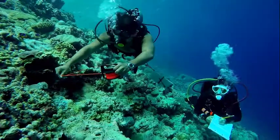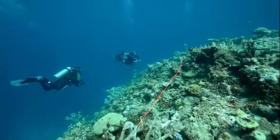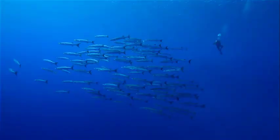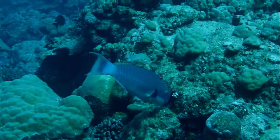We start with a transect line, and we lay out our transect line as we are enumerating the fish and getting an idea of what fish species are there, what's their abundances, what's their sizes, especially for the food fish with functional roles on the reef that we need.